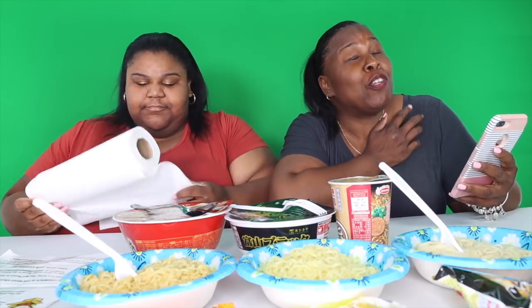All right, you guys. Now, the names of these noodles are very difficult, but Mama Bree is gonna try her best to pronounce them. The first one we're gonna try is called Ipudu Akumaru Tonkotsu, which is this bowl. A pork-based soup. And I have a close-up of some of these as I'm preparing them.